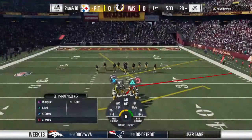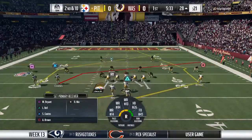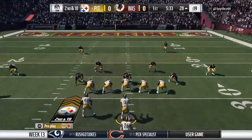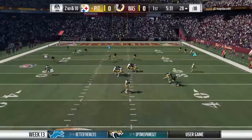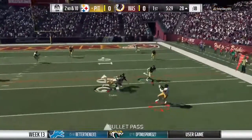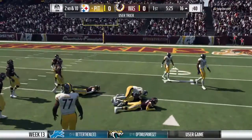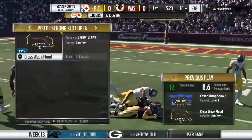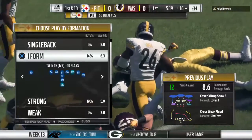So incomplete on first. Let's see what second down has in store. Here we go. Out of the gun, Dobbs. Goes underneath for Bell. The passing game in rhythm right now for Pittsburgh. There's another first down. And they're getting him involved early.